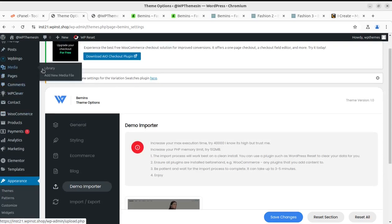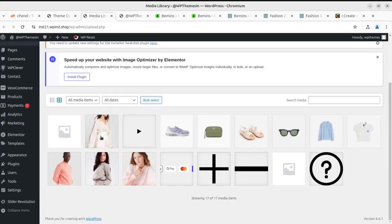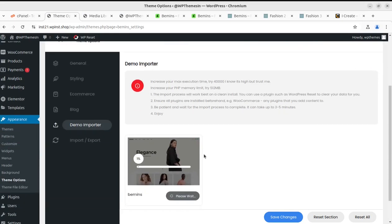So how can we actually check whether it is really working in the background? We can open the media library in another tab. And if we are getting any media elements here, it means it is working fine. So we just need to wait and not disturb the process. Don't hit the back button or refresh the page. It is working fine, and it will certainly bring a very wonderful demo website for us.